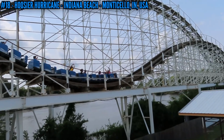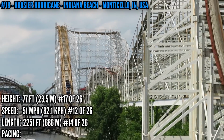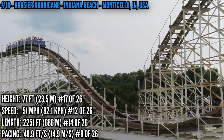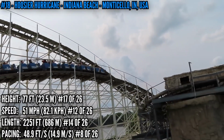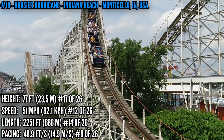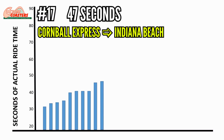This one is kind of scattered all over the middle of the rankings. 17th in height, 12th in speed, 14th in length, but all the way up at 8th in pacing. Of the 3 CCIs at Indiana Beach, this has far and away the best pacing, with the others falling in the bottom 5. And speaking of Indiana Beach, in 17th place at 47 seconds is Cornball Express at Indiana Beach.